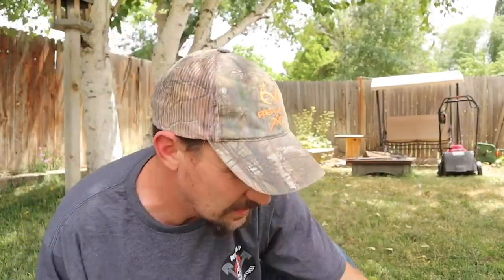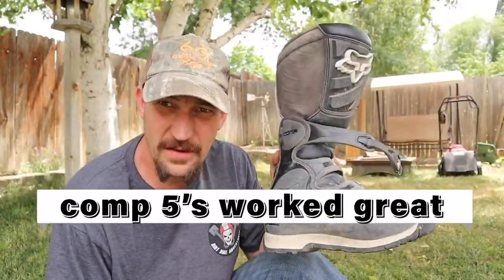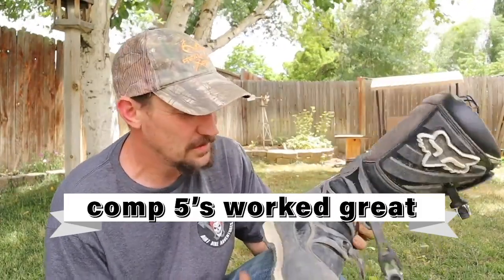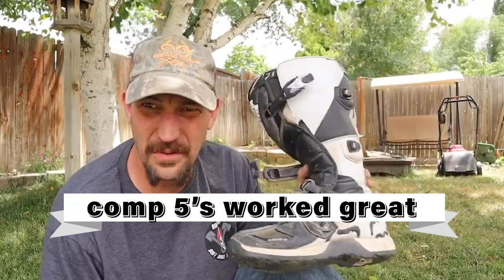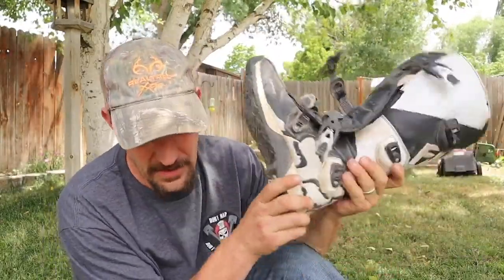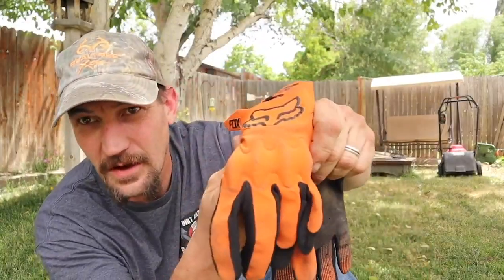So that's the helmet. For the boots, I think I'm going with my Comp 5s. They're a little less rigid than my Instinct boots. Shouldn't be doing too much technical stuff. So these are more like a boot, yet still offer protection. So I think I'll be going with those. That's to be determined.